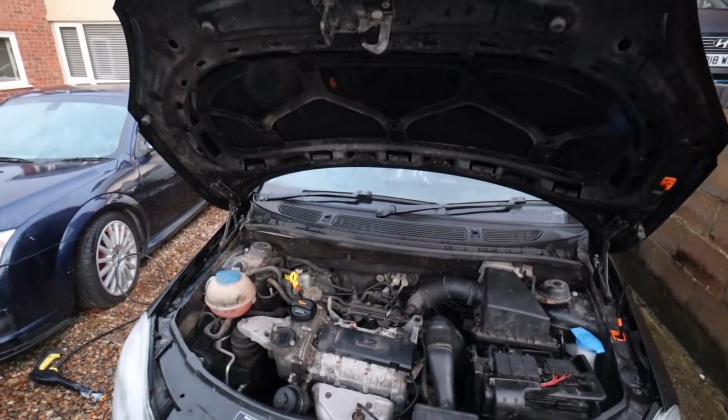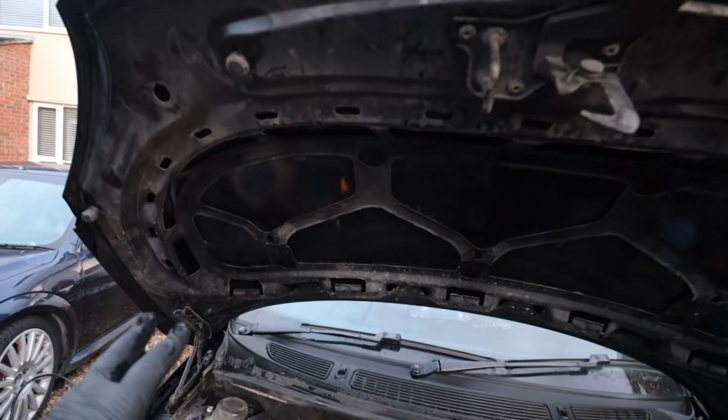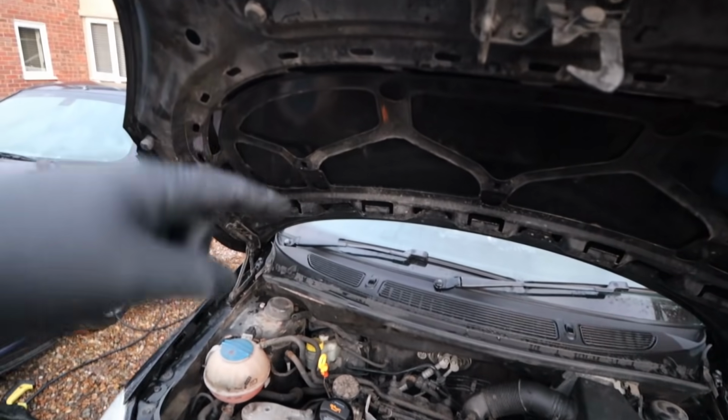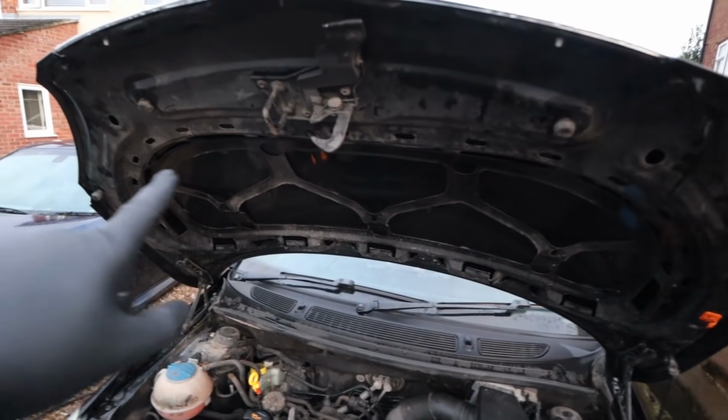Right, so this is going to be the plan with the engine bay. As you can see, the underneath of the bonnet is dirty, so I'm going to clean that first, because if I clean this first, all the dirt from this will fall onto that. So I'm going to degrease all this, give that a wash off.